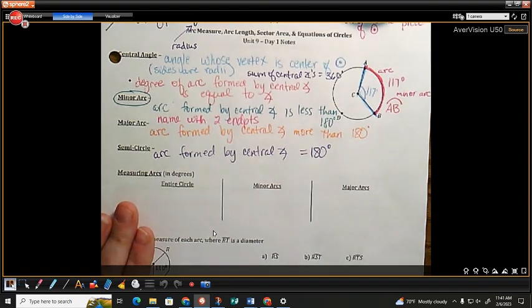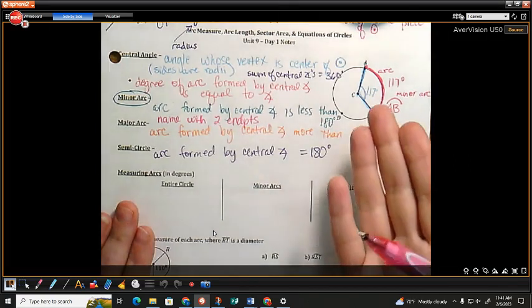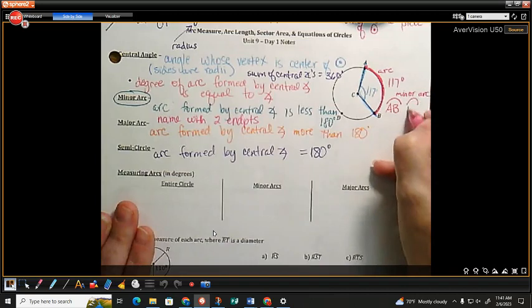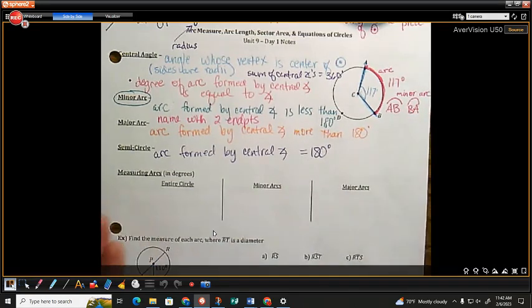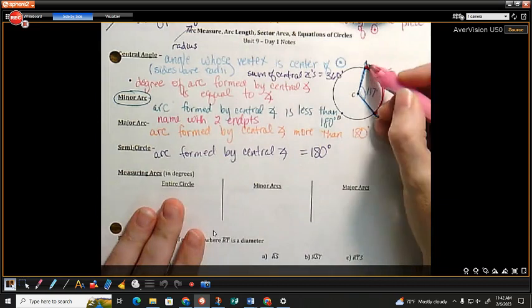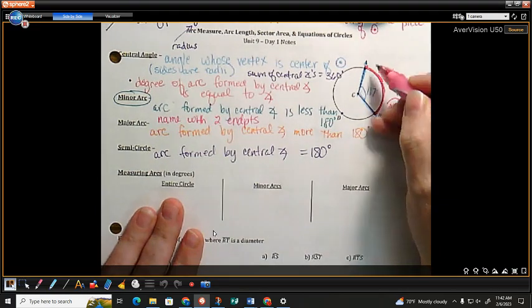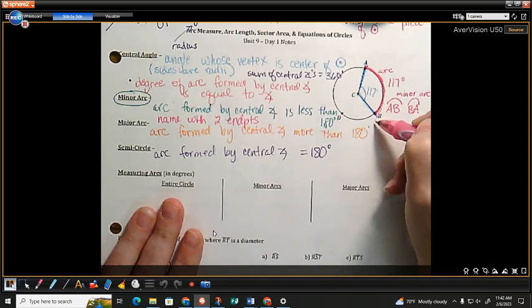But wait, there's more. If you can name a segment in either direction, you can also name an arc in either direction. So what is the other name for this same arc? BA. Arc BA. Could you name it ACB? No, because ACB would be tracing the angle. And we don't want the angle, we want the arc, the curvy thing.